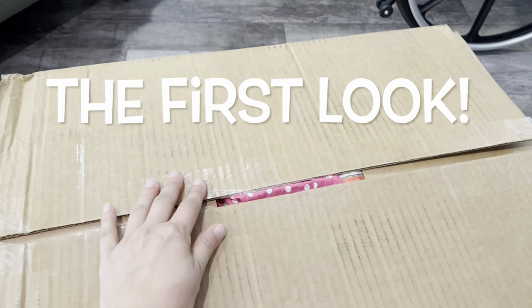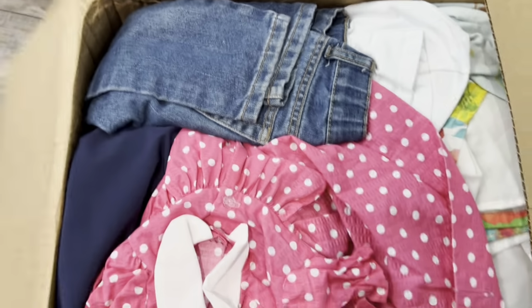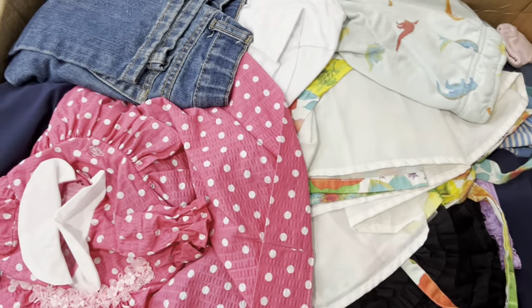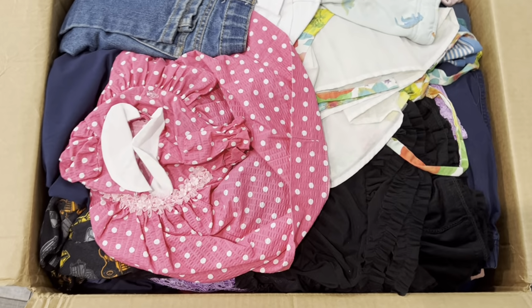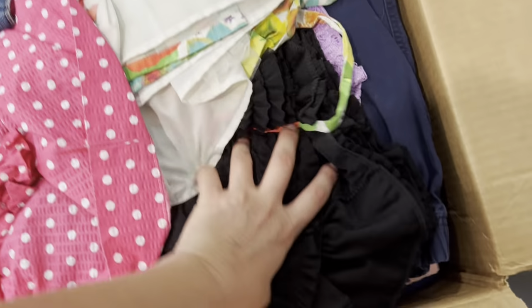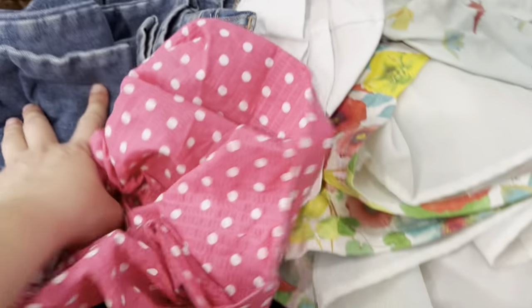Okay, so I have just unsealed this box. Here is a first look because this thing is so heavy. I pulled it into my mom's house and I'm going to go from here. So they do pack these pretty full. I feel like it's more than 50 pounds, but we shall see. I don't see any tags right off the bat, which isn't a good sign, but let's see what we got.